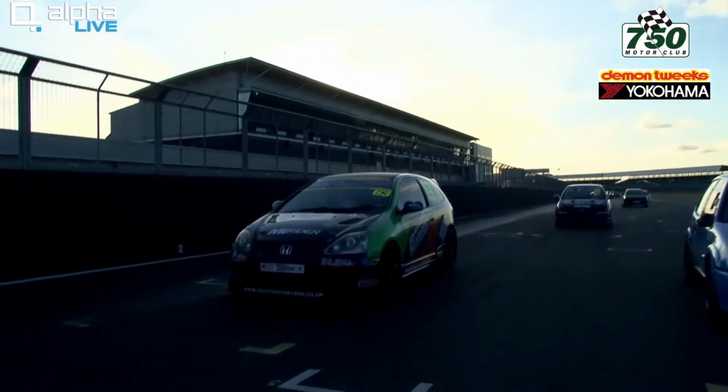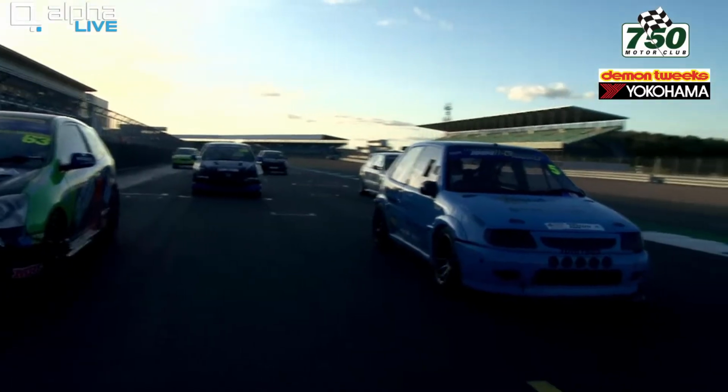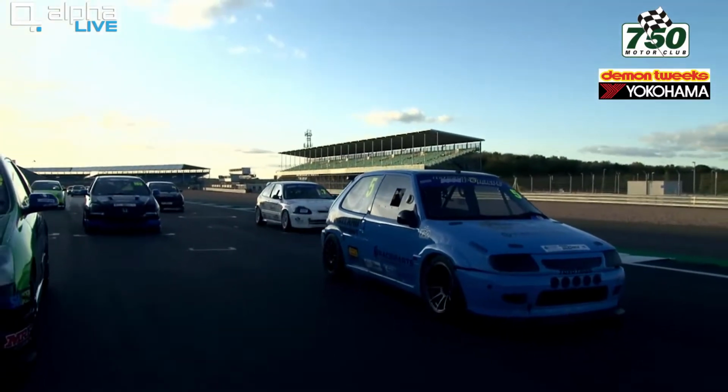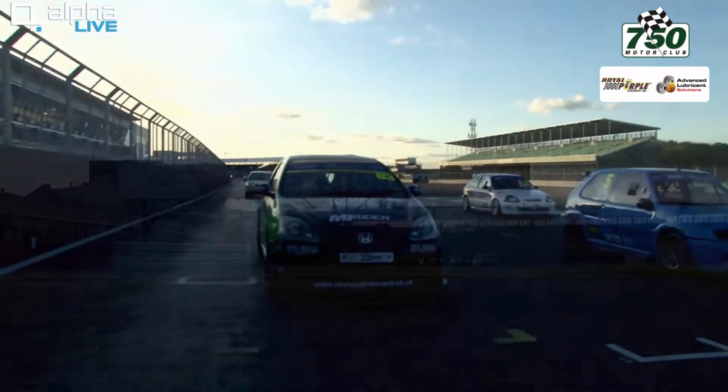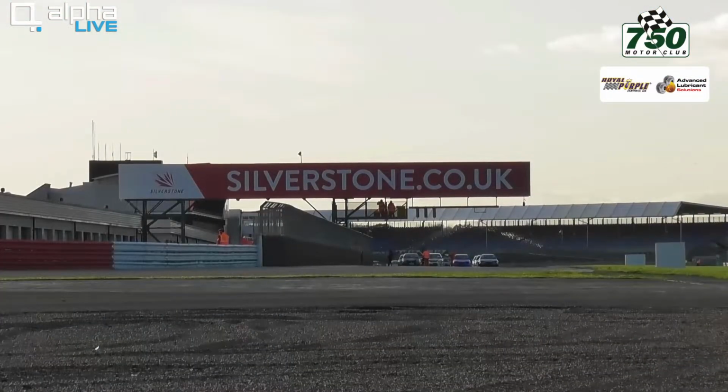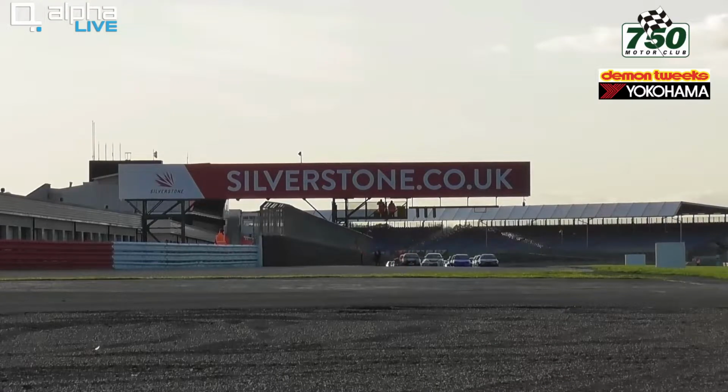There's Steve Sawley's car. Having a quick look at Phil Wright, number 63 in his Civic, and there's Ryan Steele's mighty little Saxo, number 5. He's had a pretty good season, has Ryan Steele, 4th in the Class A Championship. I think he'll actually have moved ahead of Ben Leach now, up into 3rd in the Class A Championship, with some good results in the past couple of meetings.